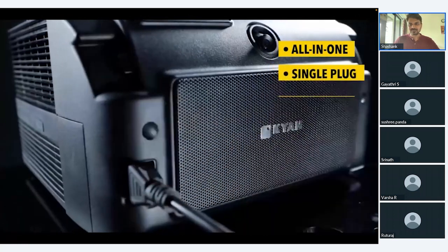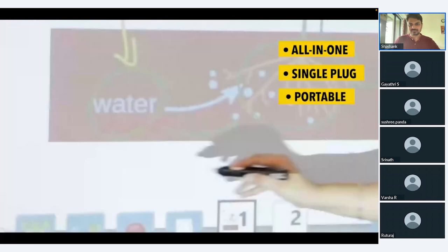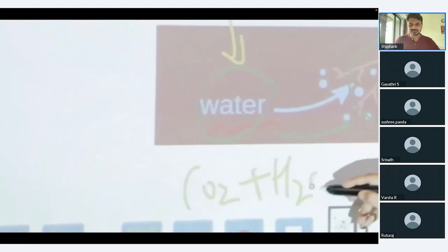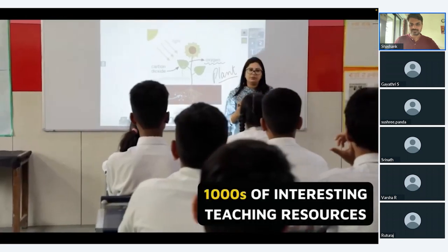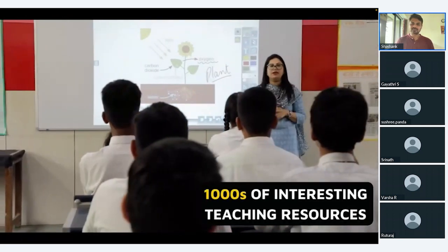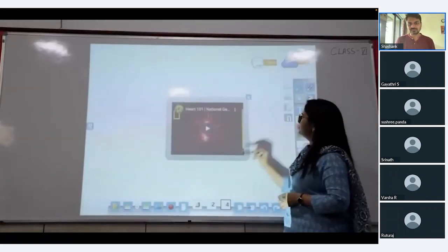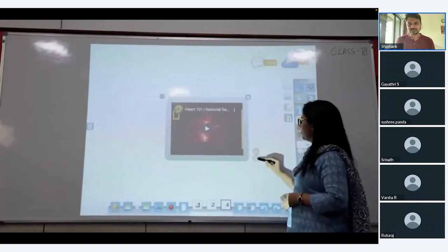An all-in-one single plug and play portable EdTech device designed to make teaching learning rich, engaging, and efficient. It provides a future-ready virtual classroom with its versatile design, which provides global resources by giving access to a wide library of educational resources.